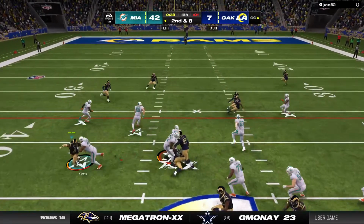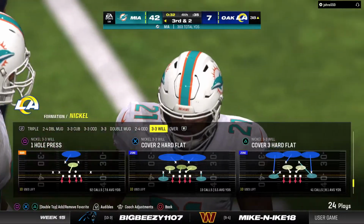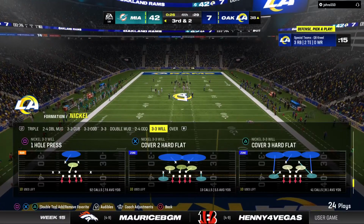Out of the gun, here's a give to Achane. It's a gain of 6, moves him to a manageable 3rd and 2 situation. So where'd all that running room that he had in the first half go? Because it looks like it's drying up a little bit here. Someone made some adjustments, it appears, at least on this drive.